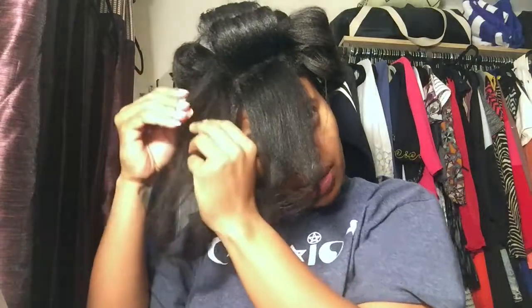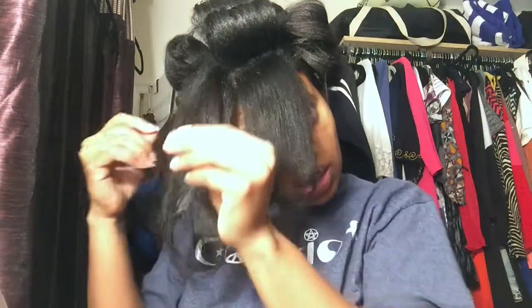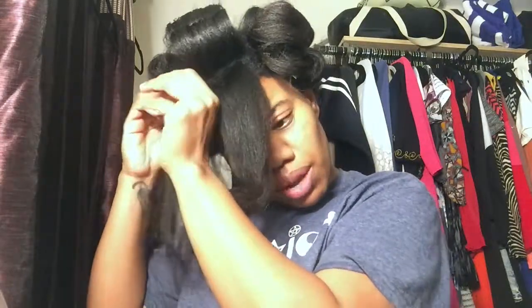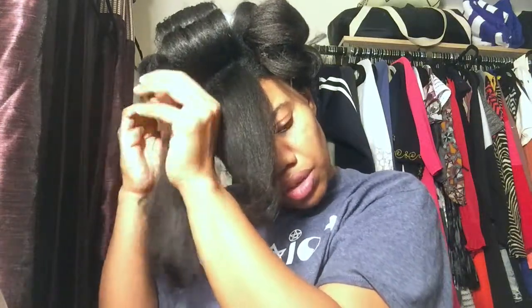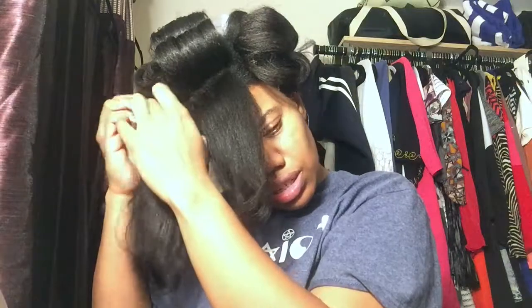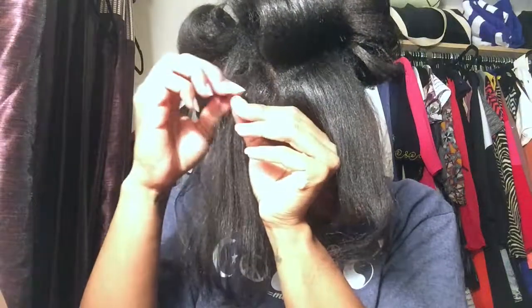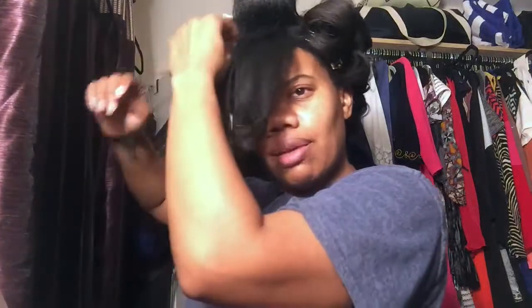Hold on, I got a tangle in my hair. This has been happening rather annoyingly frequently. I just get this random knot. Y'all see that? I don't even know. Whatever.